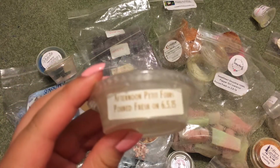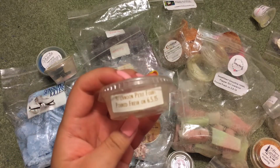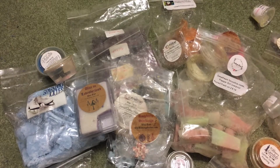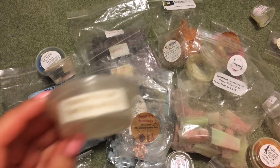Then I have Afternoon Petit Fours, which is, okay, you can't read it. I believe this is also a Fruit Loops blend. Again, the Fruit Loops in here is just a little perfumey. The lemon in here isn't like a bakery Fruit Loops lemon; it's more of a perfumey lemon. So this one was interesting. It was good though. It was strong.